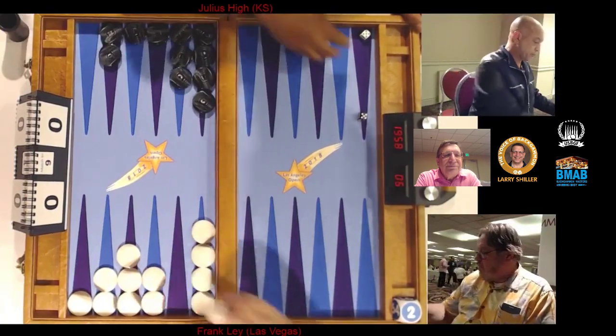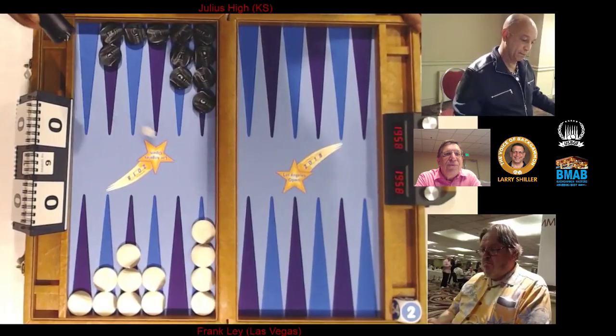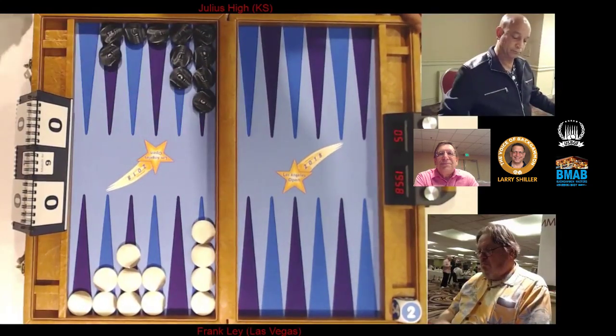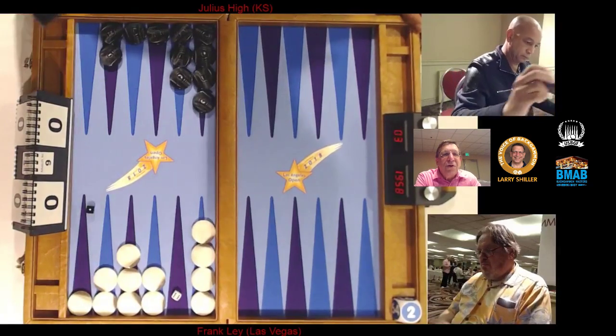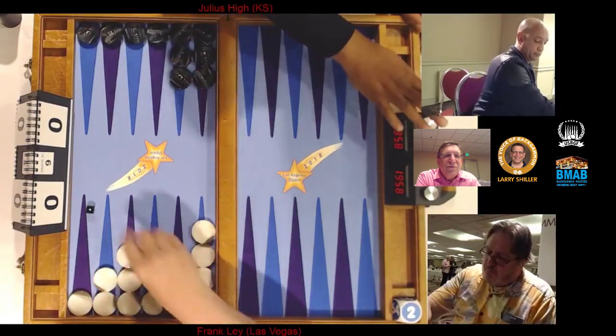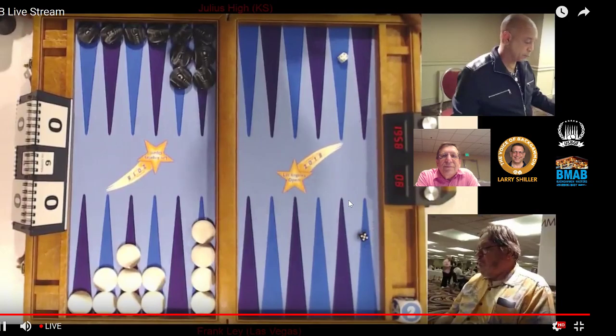We're looking at the board supplied by John Perner for this tournament, Backgammon stuff. Julius rolling the dice. He rolls a 6-1, and that is the right play. Keeps checkers all the way into his board.